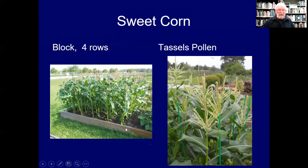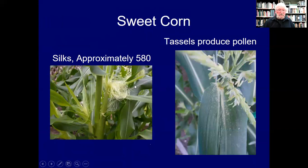Normally on sweet corn, we almost don't even recommend it because it takes a lot of space. This is a block, it's a cluster of corn. Now these tassels here, pollen is gonna come off of those tassels. And when it does, we want it to fall on these silks. Any silk that does not get pollinated causes a potential grain of corn on the cob not to develop.